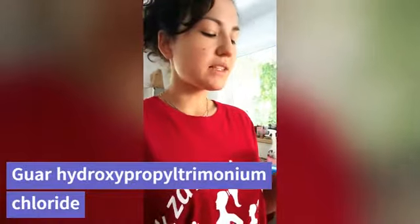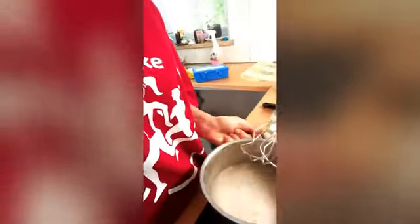It smells very nice. And then I added, of course, guar gum, which is for eating, but it's also for cosmetics. I added it, and this time I put it in a separate bowl and just mixed it with water, and it actually made a really nice thick texture that we are hoping for in a conditioner.